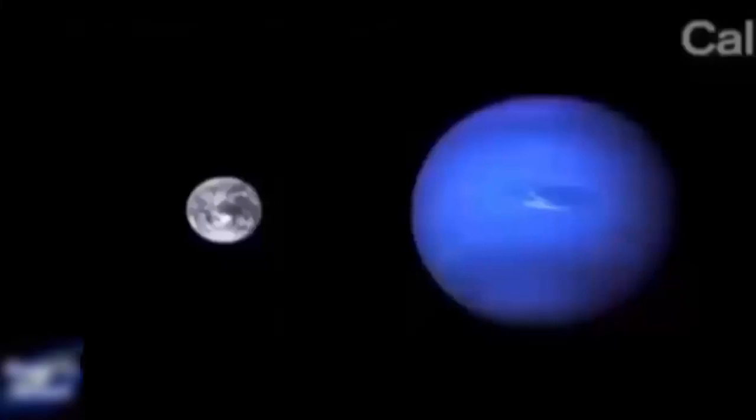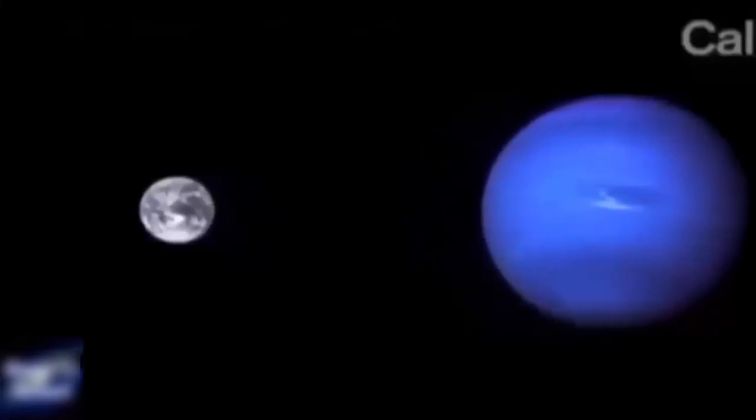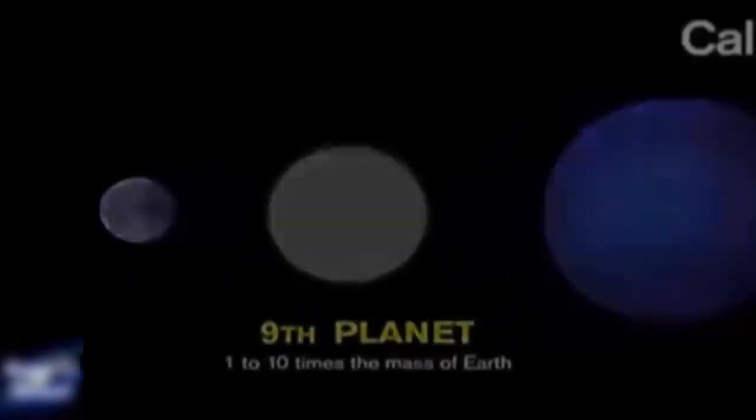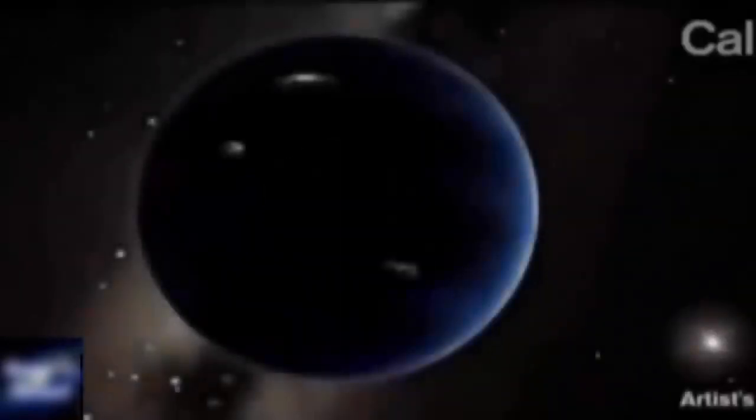So the object itself likely is more massive than the Earth, probably a little bit less massive than Neptune. It sits right in between that terrestrial to giant icy planet range. Its orbit, unlike the orbits of the known planets, is not nearly circular and planar. Instead, it is exceptionally wide, 20 times bigger than the orbit of Neptune.